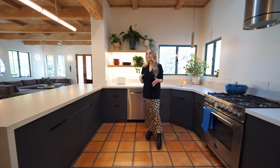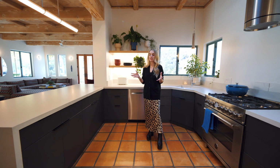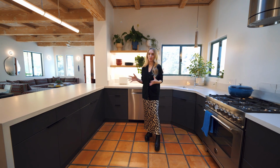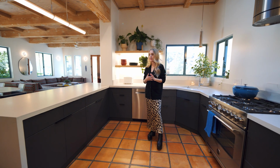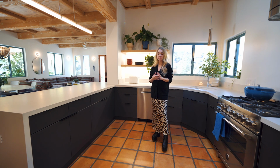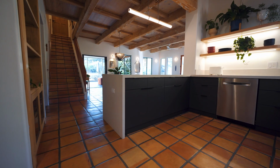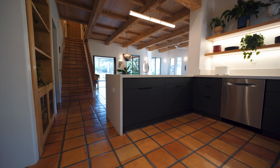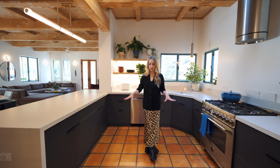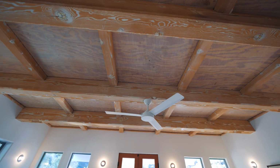So if we wanted to change the layout of the kitchen, we would have had this almost impossible task of trying to match 30-year-old saltillo tile. You would have seen where the tile was new versus old. And I just decided that was not something that I was willing to get into. And so we kept the floor print the same. We had all these cabinets custom made. I felt like there was enough warmth happening in this house already between the terracotta floor and the warm beams and ceiling. We needed something to juxtapose that a little bit.